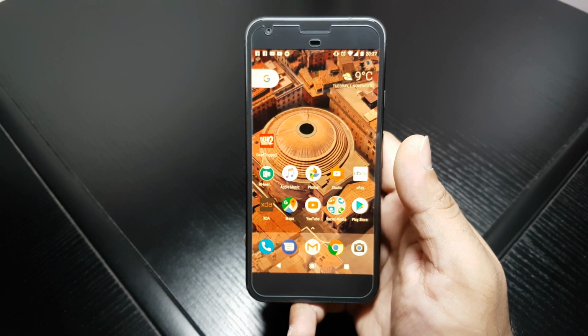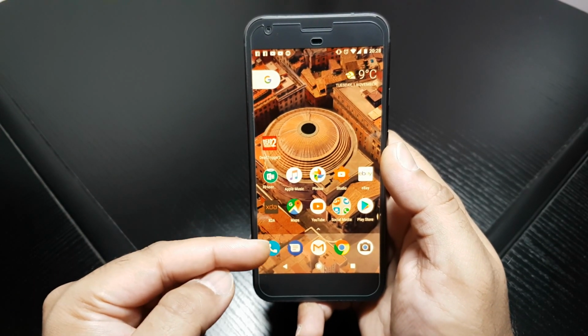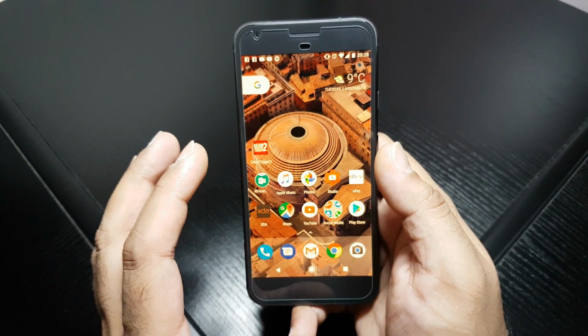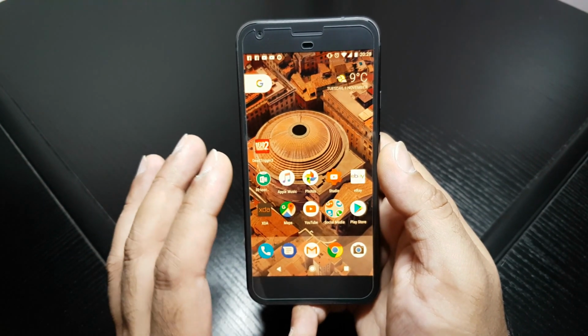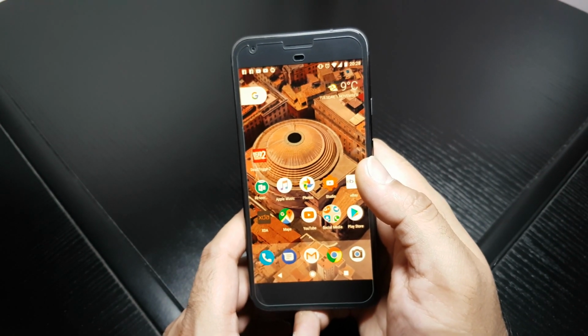What else? Performance is super smooth, as I said. The only issue is some of the apps do stutter. So just bear that in mind, guys. Let me give you a summary of what I think now.